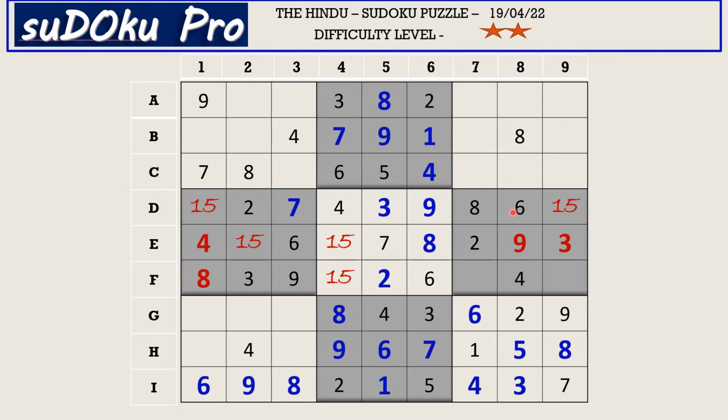Now let's try to fill column 9. You have 4 and 6 in column 8, and you have 4 and 6 in column 7, which blocks these two columns, and you have 4 and 6 here in C row also, which blocks this cell. So 4 and 6 goes in these two cells. Now you have 4 in B row blocking here, so B9 takes 6 and A9 takes 4.